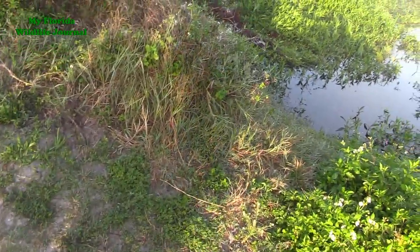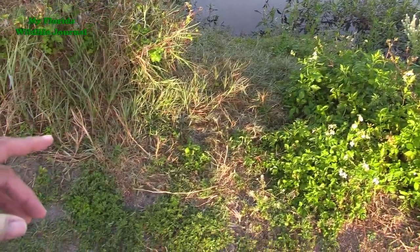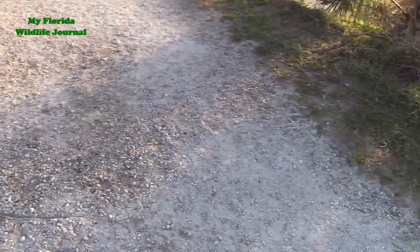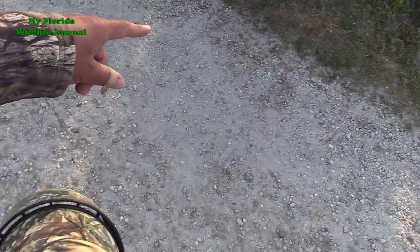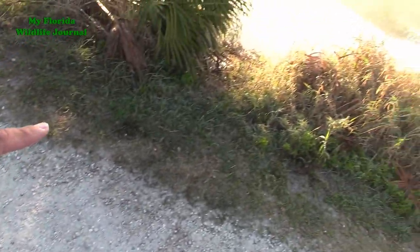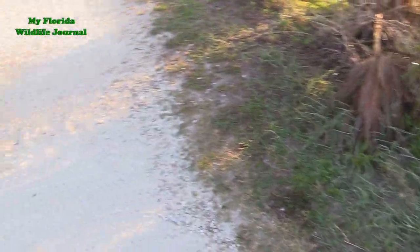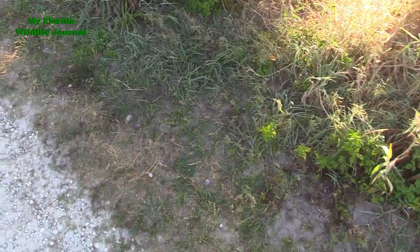This is exactly where he started, right here. As he came out, I stopped the frame right there where his tail is. His tail was at the tip of the grass. And see this line right here? That's probably him crossing. That's his line. And he crossed right into this opening. Now, if you can see in the picture, his head is well over the path, at least 2 feet. So what I'm going to do is take a measuring tape and just measure this right here and see how long this gator may be.